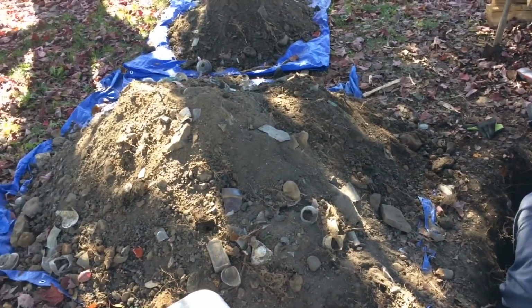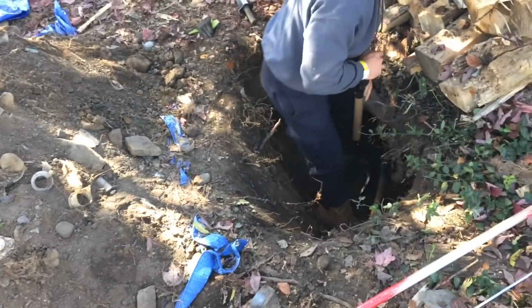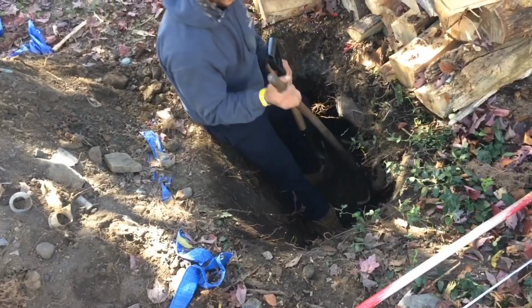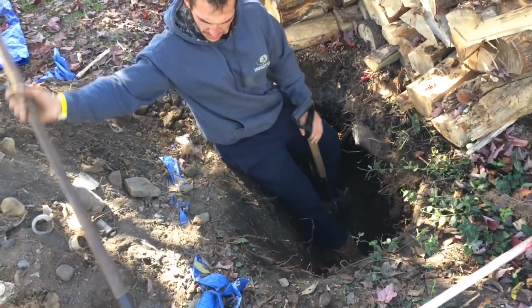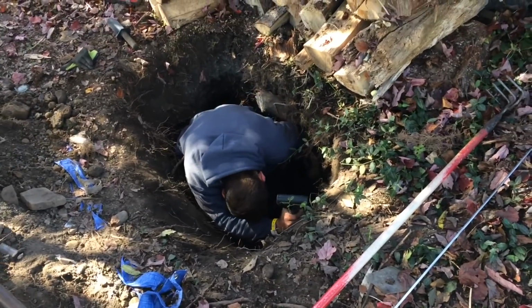We're going to fill this hole in. This is number 4 down. Still not the oldest. This one ended up being like 1890s, the 1900s. We're thinking the oldest is right up in the very front. We probed it out already. That's probably going to be a next weekend project.